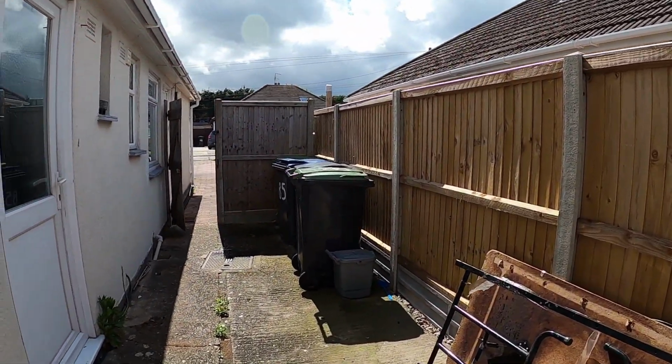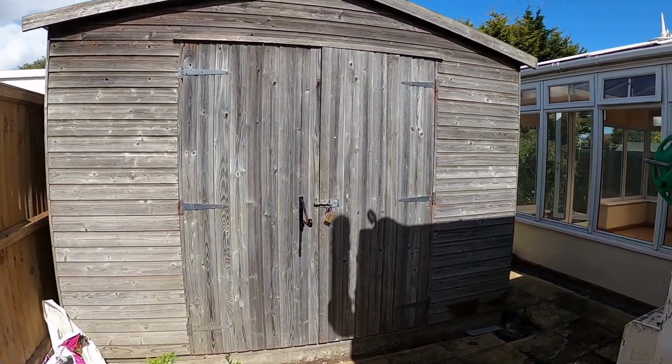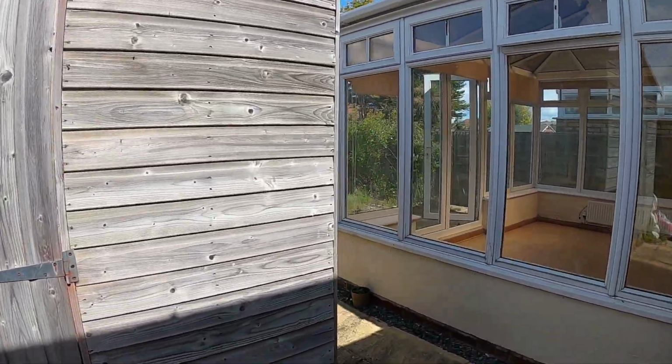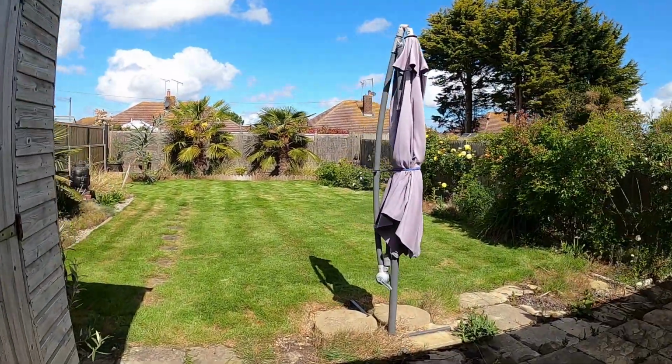So with this 2-bedroom semi-detached bungalow, I'd definitely give us a call. It's in a really popular family location, and of course you're only a few minutes away from the seafront at Swalecliffe. So please do give us a call to find out a little bit more about this wonderful bungalow.